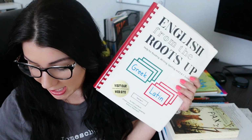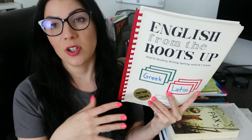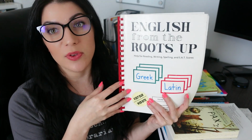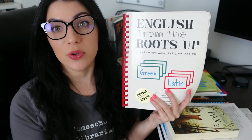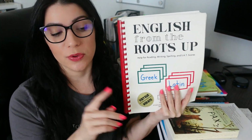But in the meantime, I bought this book, English from the Roots Up. It's just a different approach, but it's still teaching root words. So we're going through this together and learning some more roots, learning if they're Greek or Latin, and just different words, a different approach until we go back into word roots next year.